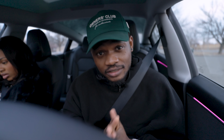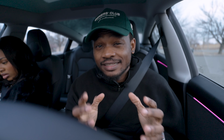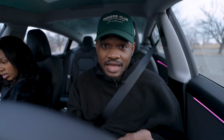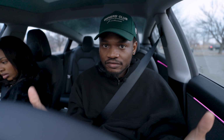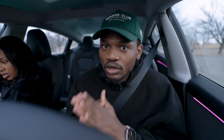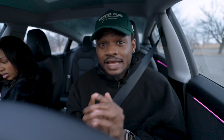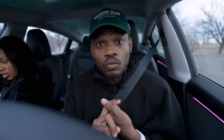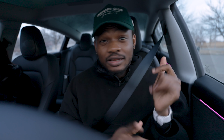Despite the flaws, one of the things I do love is the fact that I get to charge this car at home. I think I've had this car for 3 months now, and in the 3 months I've had it, I've only driven 500 miles, so that's not a lot, but I've only spent about $40 on charging. It takes me from like 30% to 100%. It's about $8. I went to supercharging one time, and that was about $12. And the fact that you don't have to think about an oil change, like oil changes cost like $800.